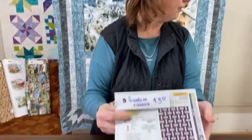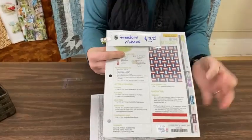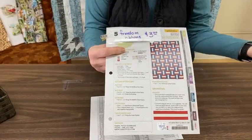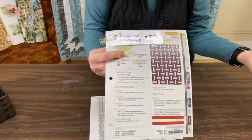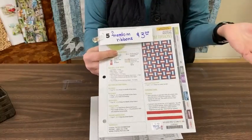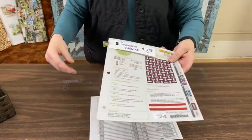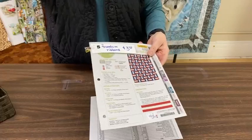New, very easy. We had done all that patriotic last month, and we don't have patriotic today, but oh, there's a few pieces in here. Okay, yep. So, oh, we do, and this would work for what we have, so maybe we'll bring this pattern up again. This is number 5. This is Freedom Ribbons. It is just basically a rail fence, but what a great, easy quilt to do, so you could really do it with any of the fabrics. $3 for that pattern gives you all the instructions. Normally $3.99. Yep, so you're saving a buck.